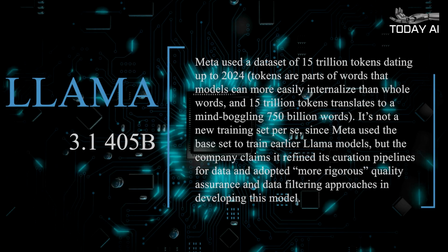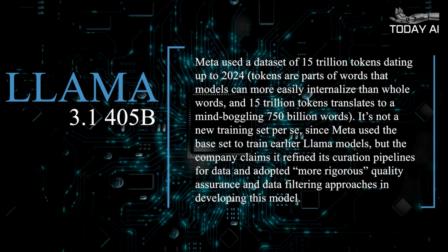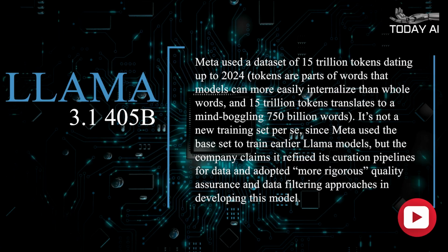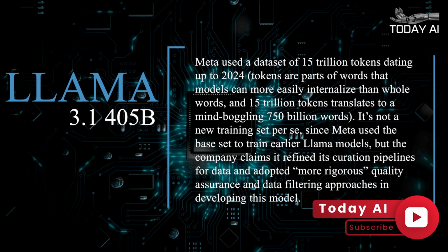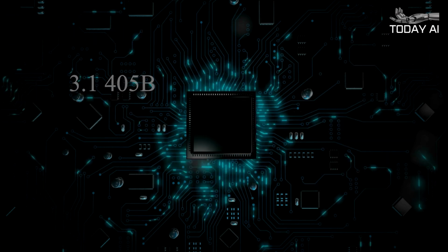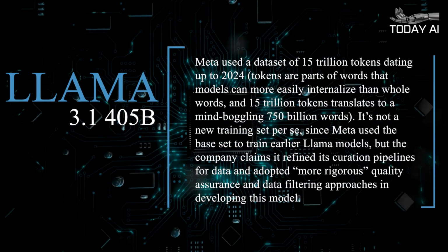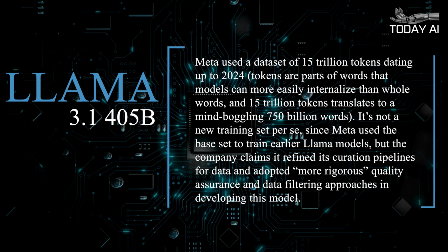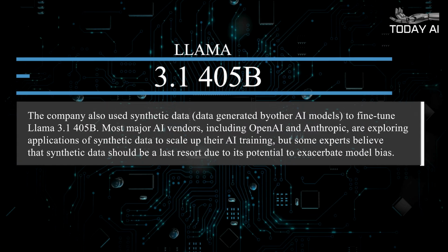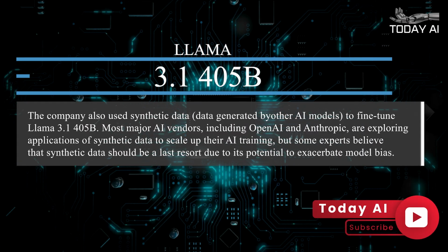To train Llama 3.1 405B, Meta used a dataset of 15 trillion tokens dating up to 2024. Tokens are parts of words that models can more easily internalize than whole words, and 15 trillion tokens translates to a mind-boggling 750 billion words. It's not a new training set per se, since Meta used the base set to train earlier Llama models, but the company claims it refined its curation pipelines for data and adopted more rigorous quality assurance and data filtering approaches in developing this model. The company also used synthetic data generated by other AI models to fine-tune Llama 3.1 405B.